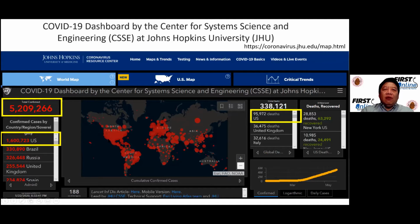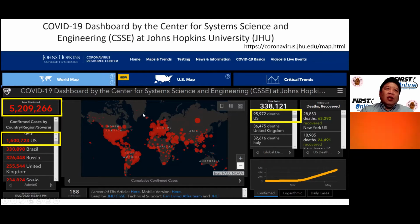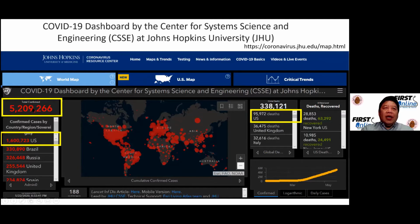And this is what we have specifically for COVID. I pulled this one off about a day ago, last night. We have over 5 million people worldwide who are COVID positive. In the United States alone, 1.6 million people, unfortunately, have tested positive. And even more unfortunately, over 96,000 people have died in the US alone.